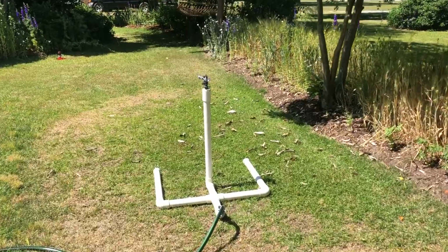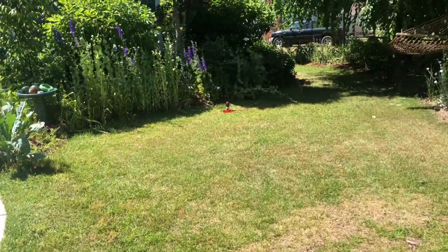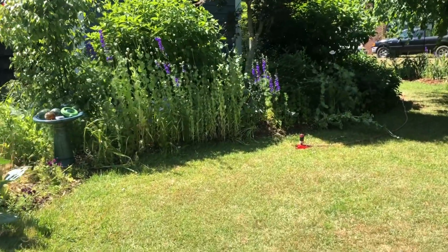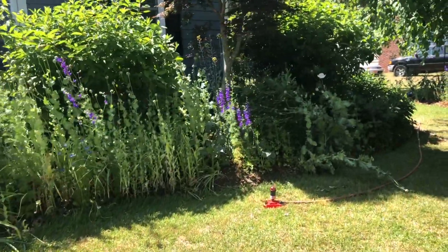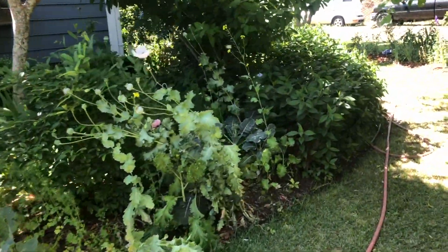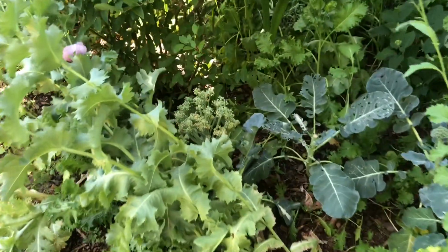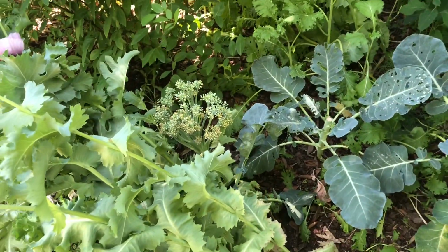Cue the sprinklers. They're out. My neighbors, I'm so fortunate, are willing to come and turn them on and move them around. Help preserve the garden at this stage. Oh, I missed a broccoli. Look at that, you guys. That was a nice one. Damn.